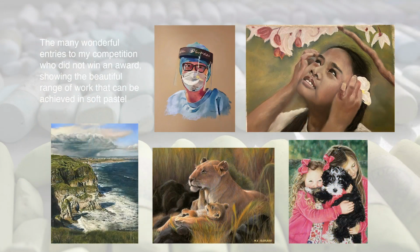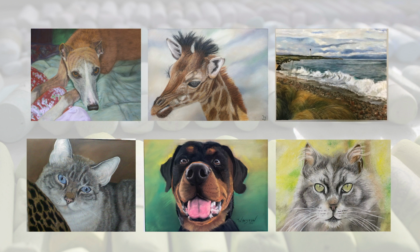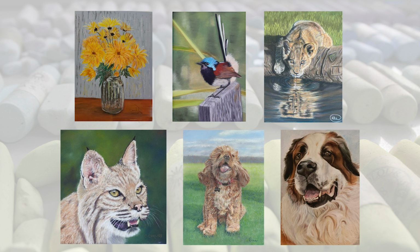I was really blown away by the standard of work across the board, because in this group we have a mixture of complete beginners who've never used pastel before, right up to some professional artists who are working in the medium. So a huge congratulations to everyone who plucked up the courage to send their artwork, because I know exactly what it's like. Although I also judge some competitions, I still enter my own work in competitions, and I understand the nerve-wracking feeling of hitting that send button and sending your entry in and hoping that it's good enough to compete with the other entries.